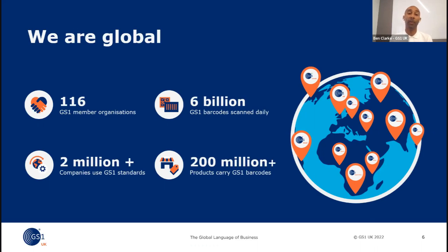And it really doesn't matter what industry, what sector, what part of the supply chain you work in. Anyone can use GS1 standards to improve what they're doing as a business, to try and make their supply chain a little bit more efficient. And that's why there's over 2 million companies around the world using GS1 standards to move their products and to trade online or offline in all different sectors.